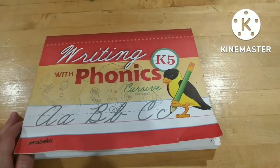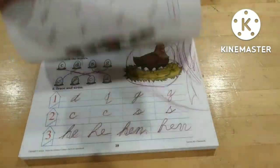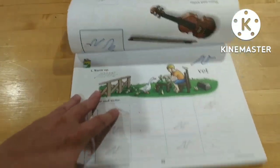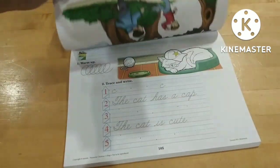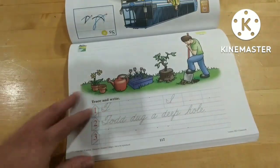Another thing that we have had that I want to finish up is Writing with Phonics Cursive by Abeka. We have been working on this for quite a while, on and off. I feel like we take a lot of breaks, but then again, we've had a really hard year. So she will get to words and simple sentences in the beginning, everything that she can sound out.